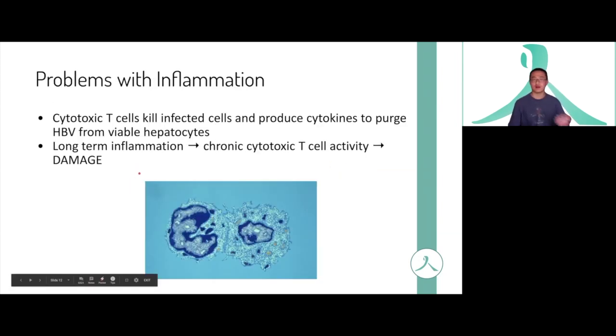And as you could guess, if this inflammation persists for a long time, it will cause problems, specifically when the killer T cells are active for a very, very long time, that will lead to damage in the liver, and thus you will see scarring and just liver injury symptoms, which we will show you in the next few slides.